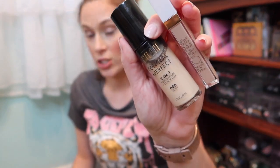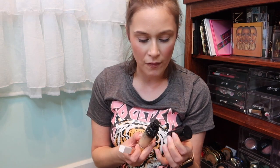Then I use these two a lot, the Flower Beauty and the Milani foundation. Loved the use I got out of these. I actually don't find this Milani foundation to be as full coverage as people say it is, and I don't find it to be cakey. So I don't know if that's just because I apply it with a lot of illuminating products, but I do actually really like this, and I didn't buy it for a long time because I have dry skin, and I had always heard that was a cakey formula, but I didn't have that experience with it.